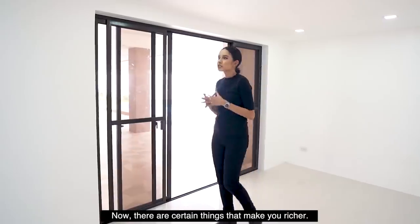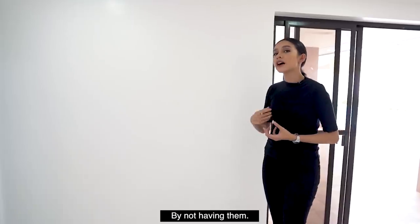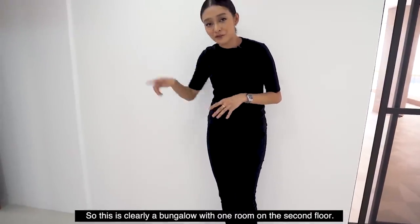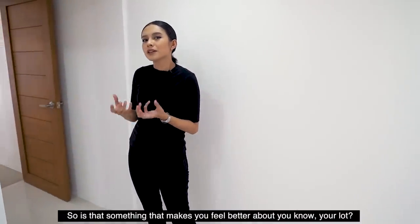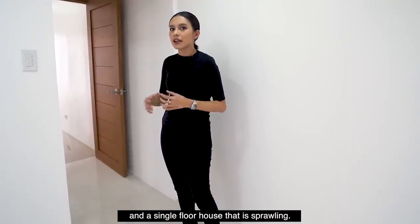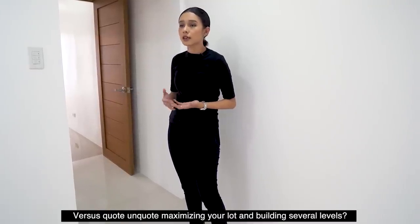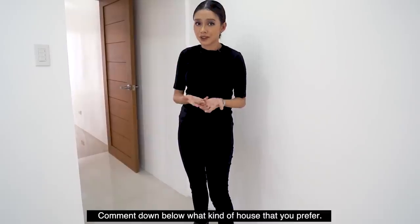Now, there are certain things that make you richer by not having them. You know what I mean? So this is clearly a bungalow with one room that's like on the second floor. So is that something that makes you feel better about, you know, your lot? Para ba siyang mas, you know, is it more fulfilling for you to have a lot and a single floor house that's sprawling versus quote unquote maximizing your lot and building several levels? So comment down below what kind of house that you prefer.